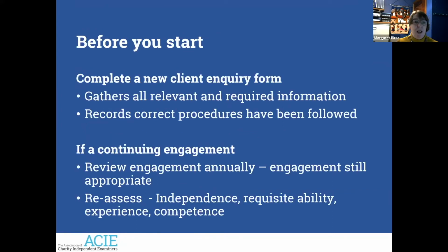Probably before you start any examination, you want to complete a new client inquiry form that gathers all the information about the charity and records that you followed the correct procedures in terms of identifying whether you're independent or not, and whether you can undertake the examination. If it's a continuing engagement, then you need to review and make sure that all of that is still relevant. Have there been any changes in the law, regulations? Has the charity changed its activities, its key personnel, or significantly its income that might take it up into an audit threshold category? And reassess that independence, your ability, experience and competence.